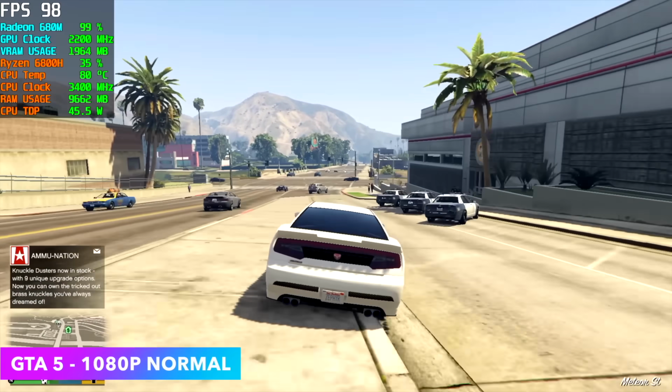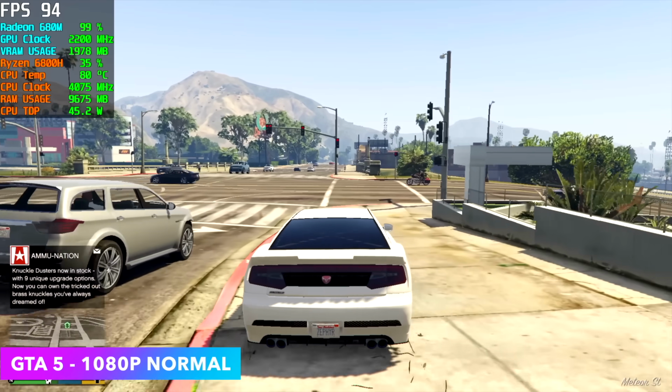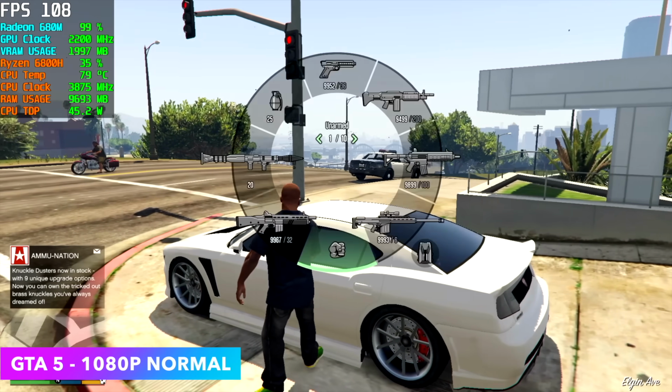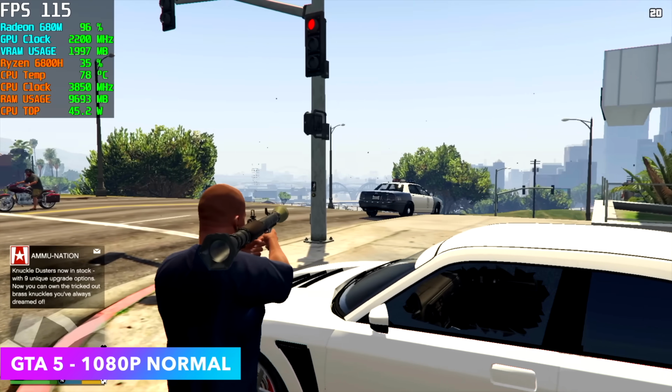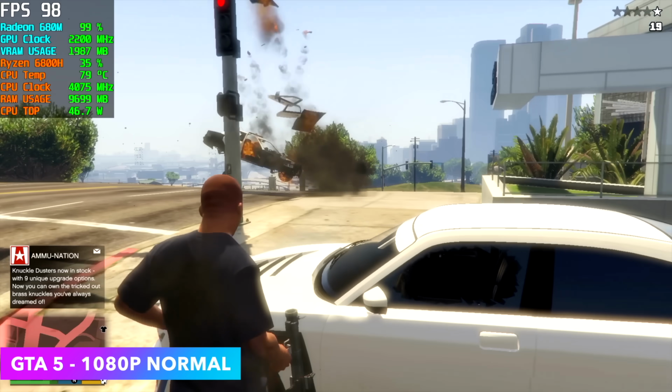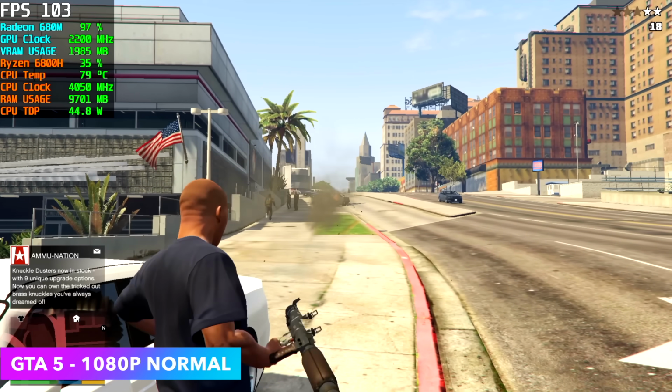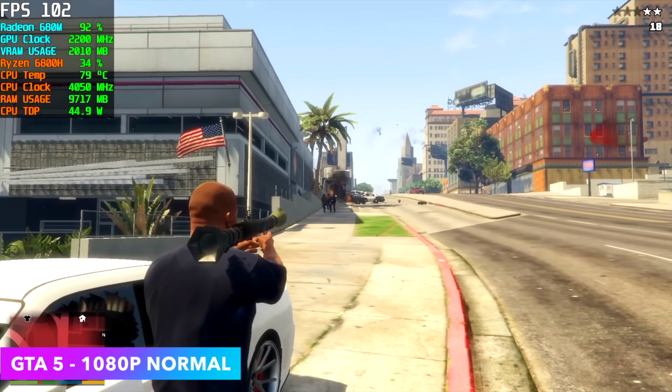I know it's an older one, but I love throwing it in here, and with those newer Radeon drivers, this performs great on these APUs, even on Vega. But GTA 5 at 1080p normal settings on the 6800H with that 680M iGPU, we can average 89 FPS with this game.